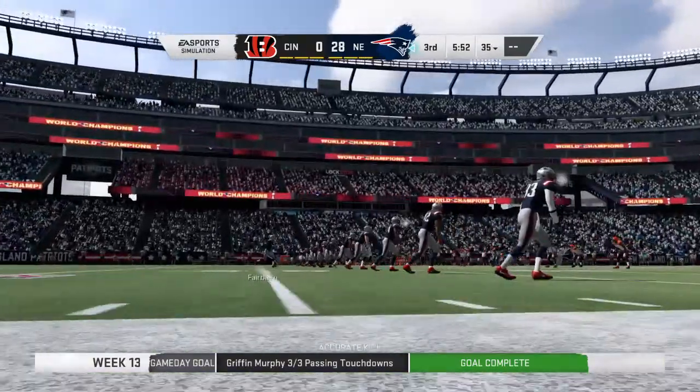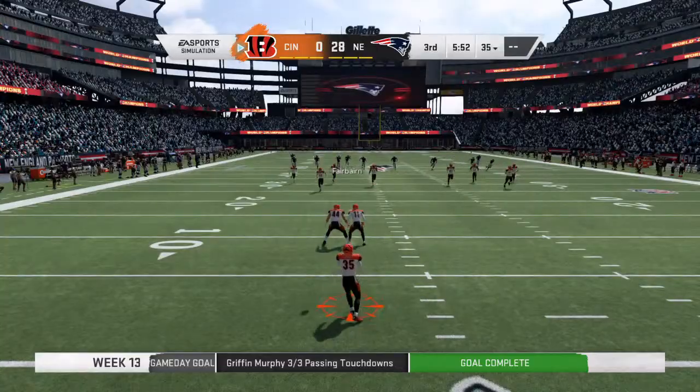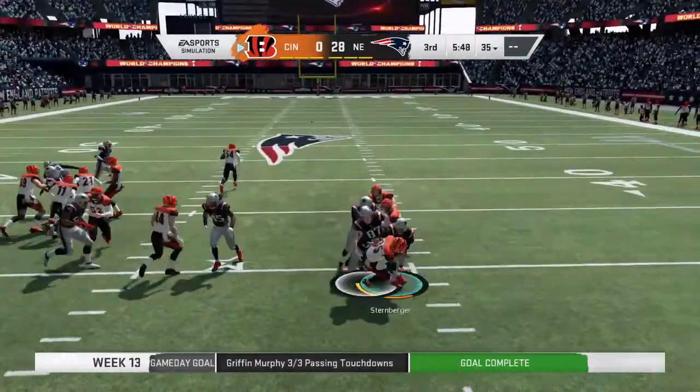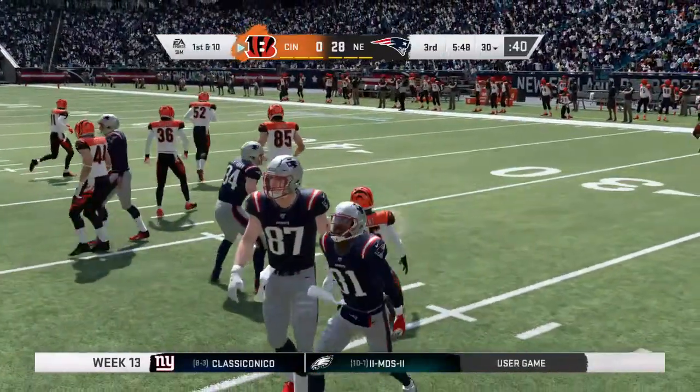So that drive consumes 9 plays all told. And it ends with a New England touchdown. This is taken at the 3. And a nice return sets him up pretty good here at the 30-yard line.